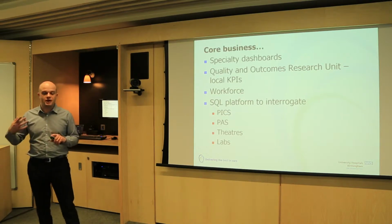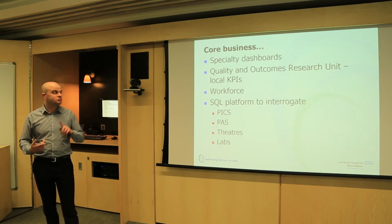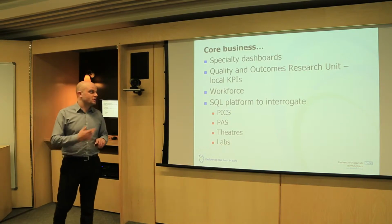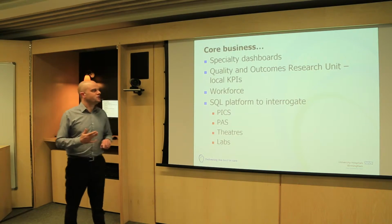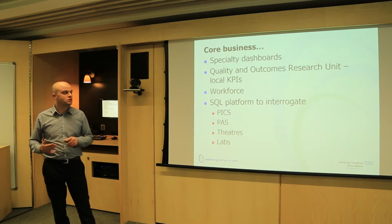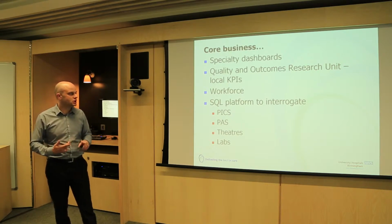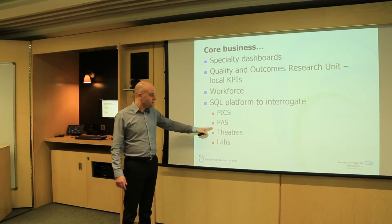The HR department have their own dashboard to look at things such as compliance with training, agency spend, and a whole host of other indicators as well. And underpinning that, we have a team that are specialised in SQL, and that enables them to utilise the various systems and link data for the likes of PICS, PAS, theatre systems and labs.